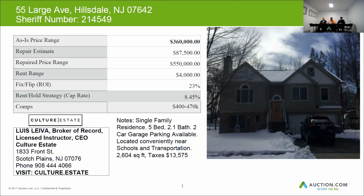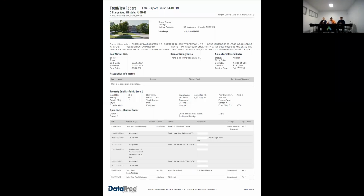The title on this also seems to be clear. There's a little bit of title history on this property, so there's a lot that went on in the past, but from what we can see here, it seems to be clear. Just make sure you call and check on the taxes first.